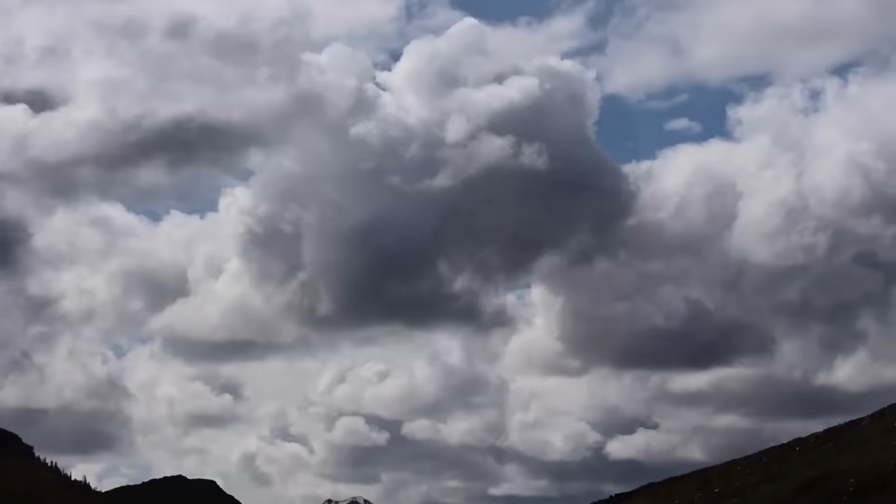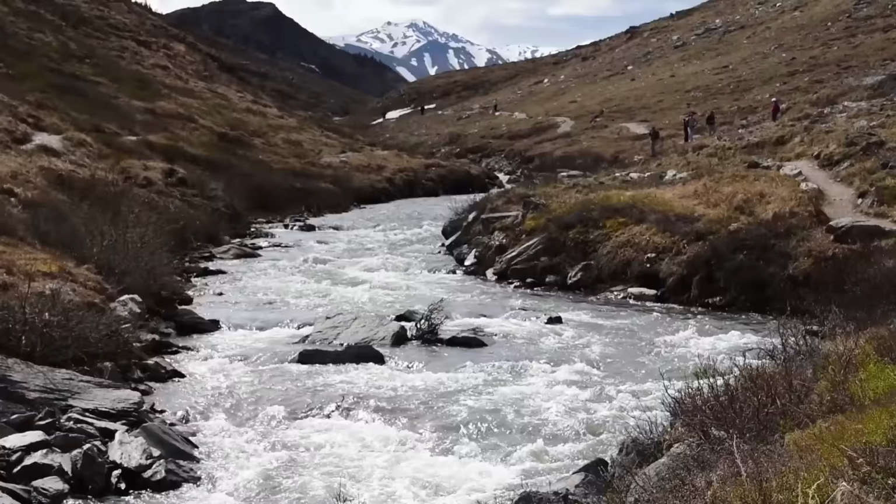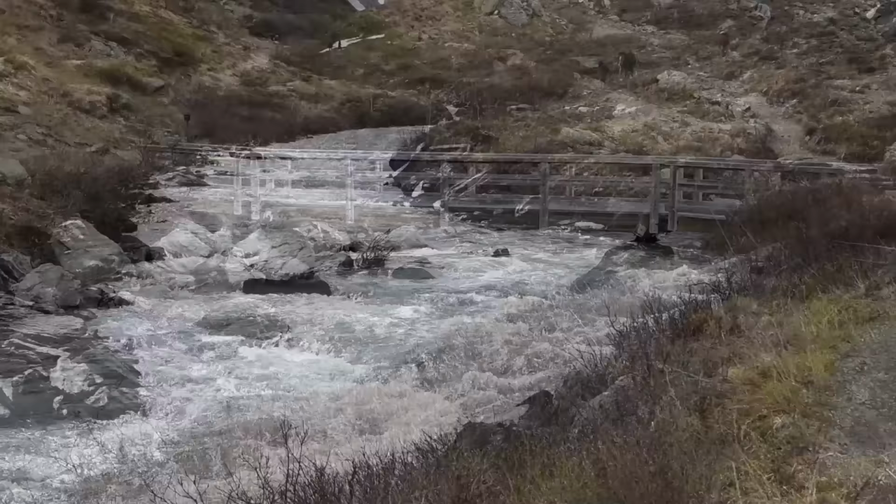On the second day, instead of using the bus shuttle, we decided to drive to Savage River and had a wonderful hike in the Savage River area. That was just some beautiful scenery.